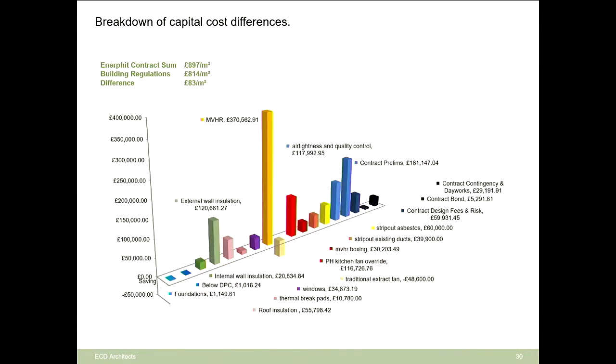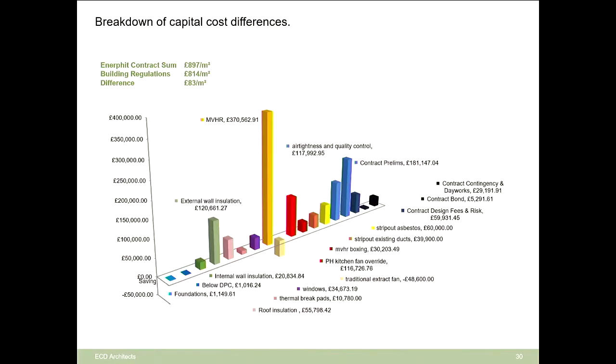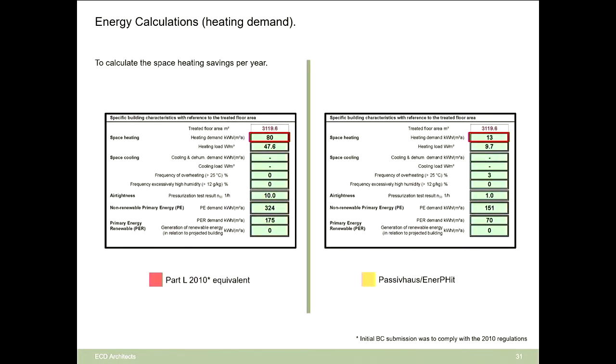So the increased cost, the difference there you can see, this is just the cost difference, about £83 a square metre extra to achieve the deep retrofit. The MVHR is the biggest part of that, but the extra wall insulation, about £120,000 was spent on that. And it breaks down across the piece to about £1 million, £1.2 million.